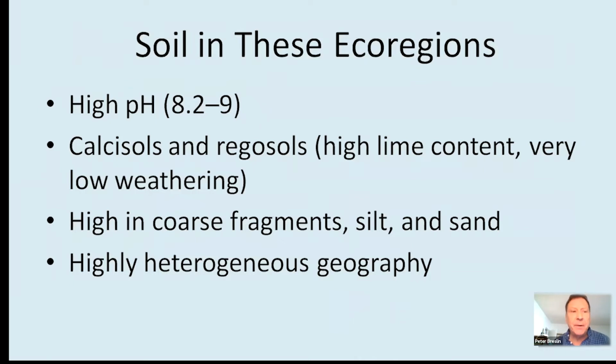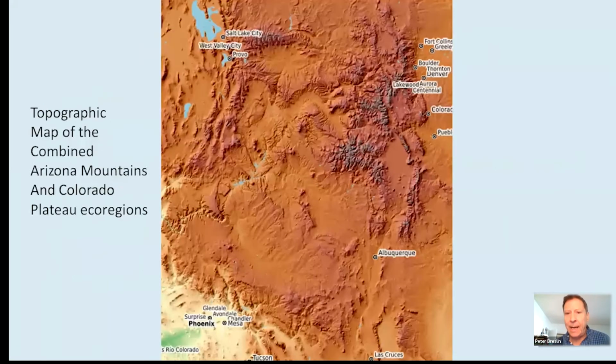So when you go to SoilGrids, you see that the soil is high pH, and that is remarkable, 8.2 to about 9 pH. That is really pretty alkaline, okay? The technical name for most of these soils: calcisols and regosols, high lime, very low weathering, rocky, in other words, and a lot of silt and sand. High in coarse fragments and a highly heterogeneous geography.